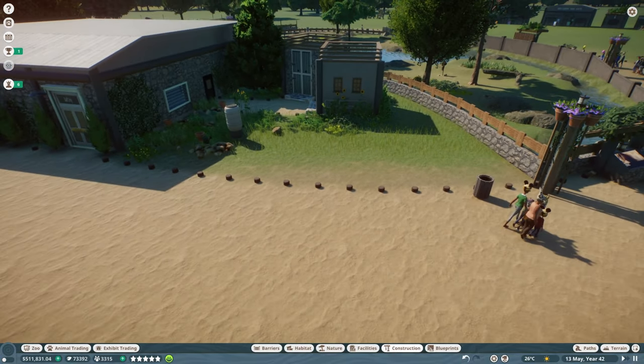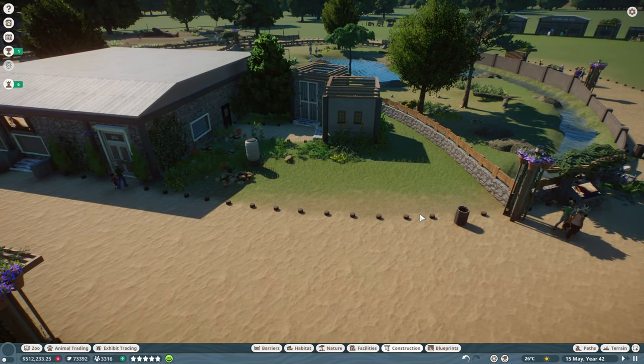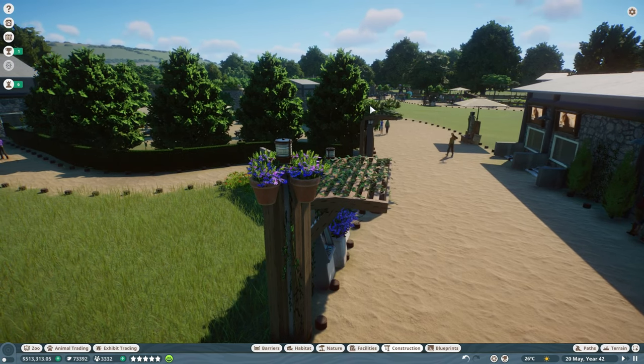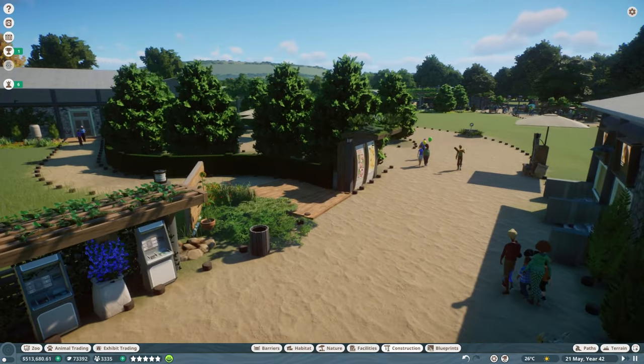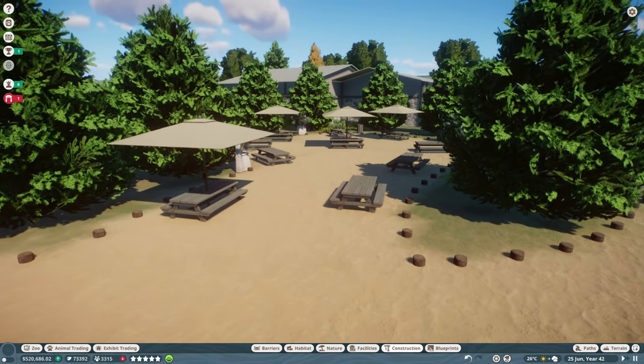I was actually supposed to put the wall going across here as well, but I forgot to do that. So I will do that off camera. I have put in some more little picnic areas, just along here, just going past the ATMs and the conservation boards.